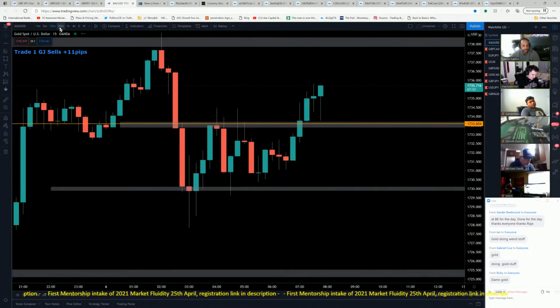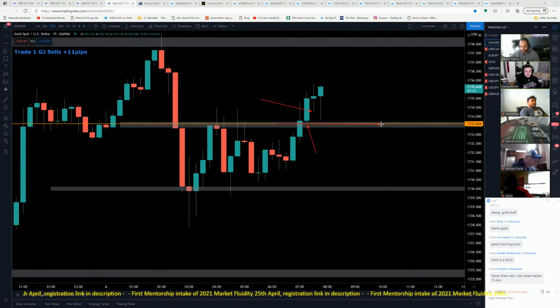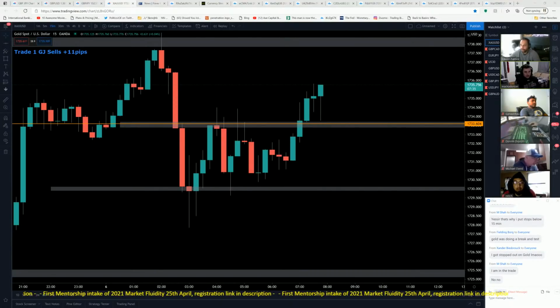Oh wow, look at that. Gold continued up over here. So this is where you closed 50%, and this is where your stop was right here. If you didn't move your stop, you're still in this trade. But if you got scared and you closed your trade, what do we say when you get scared? Close 50%. Let the rest run.